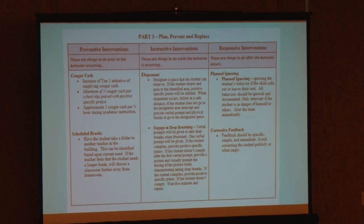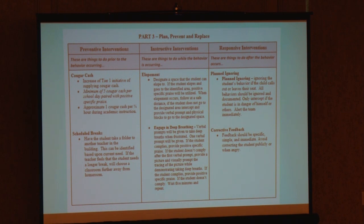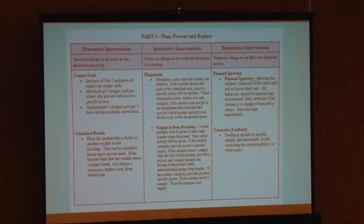What does it lead to? So remember that PIR document that we looked at about six slides ago? It was empty, it had three columns. Here it is filled in. Here's my cheat sheet that I created for a quick glance at the student. Okay, student in mind, what can I do preventively to ensure that this behavior is not occurring?